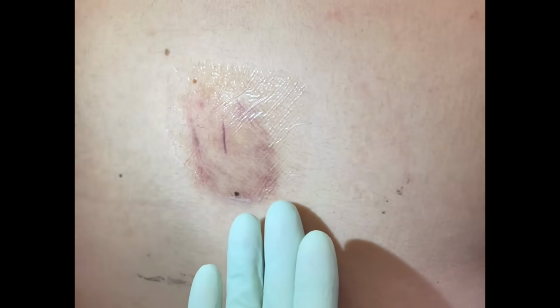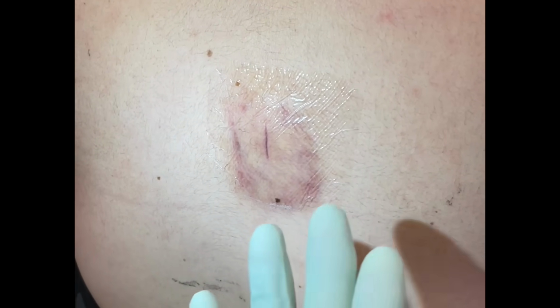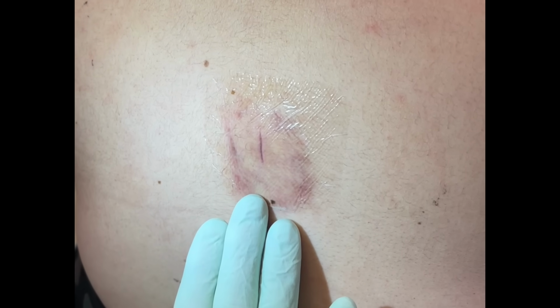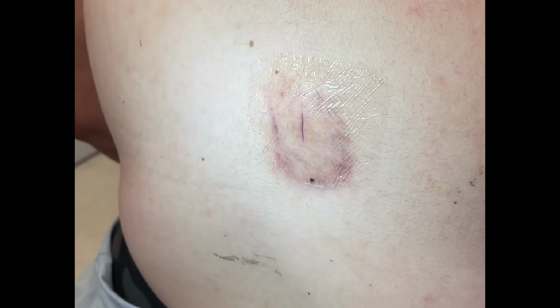This is only 8 days post. So this is barely a week after, and it's 85% better, I would say. So we'll see her back in 2 weeks. It should keep healing, and we'll go from there. And thanks to her for sharing as well.